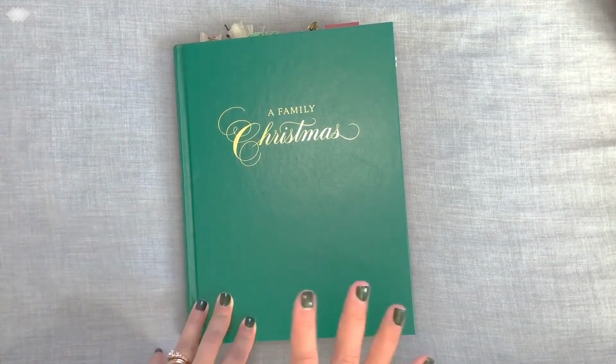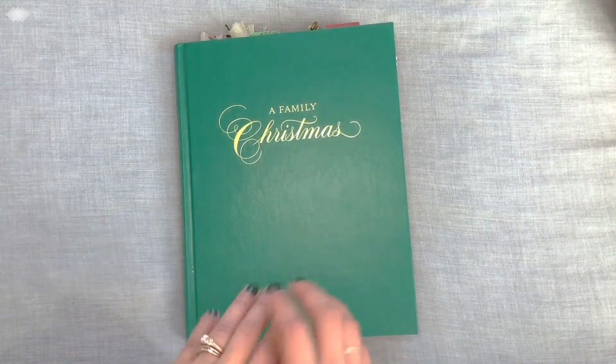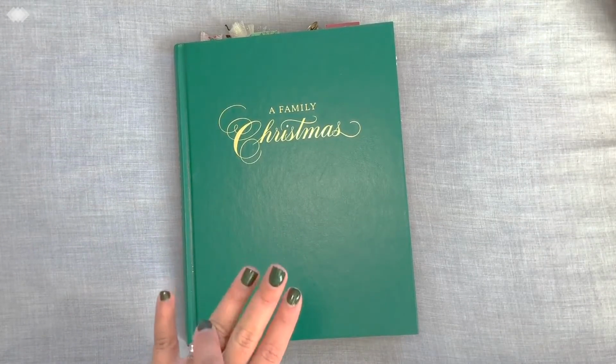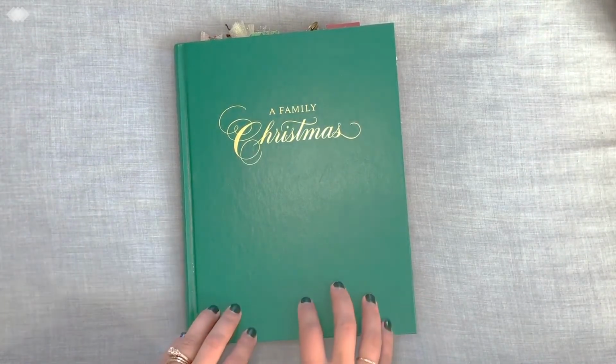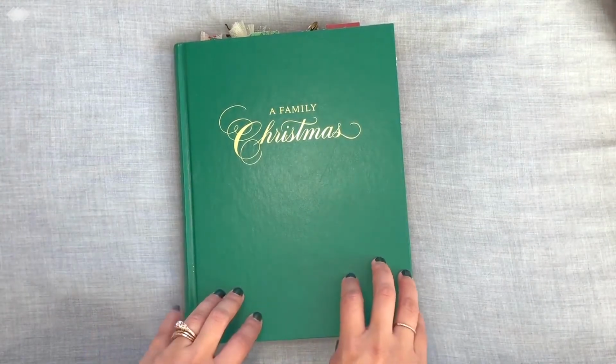Okay, so anyways, I started to do it in 2018 because this was gonna be our last Christmas of us three. My husband, me, and my eldest, right before our little one came. And so I wanted to just document that. That would be very special for Mila to have, to see what Christmas looked like before her sister came along.